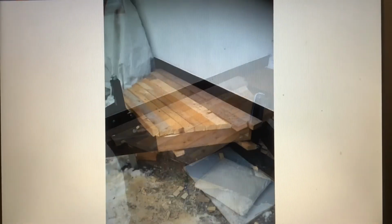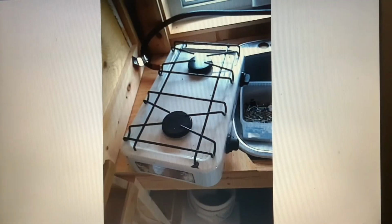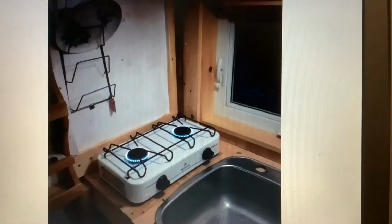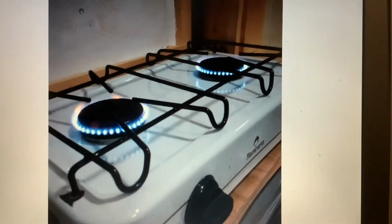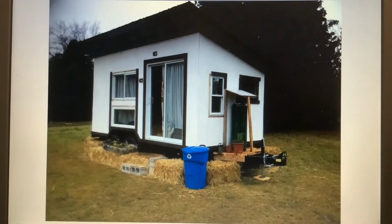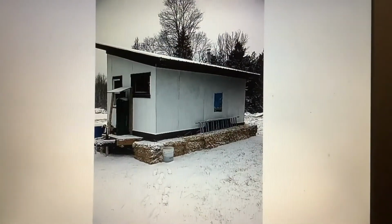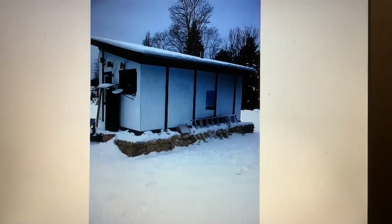And then using the boards I got from that guy who was getting rid of all that plywood, I built a little platform for a propane tank and attached that myself. I was proud of that. And my former coworker, Kevin, gave me that amazing little stove. Now, for my first winter, I used straw bales, but they're kind of messy, one. And two, they hold a lot of water, so I didn't use them again.